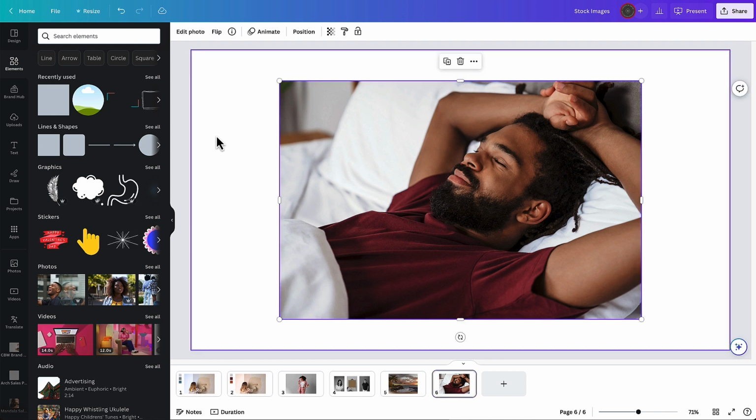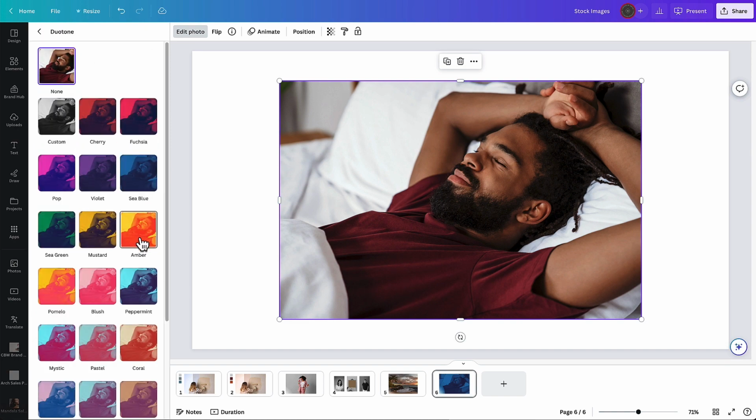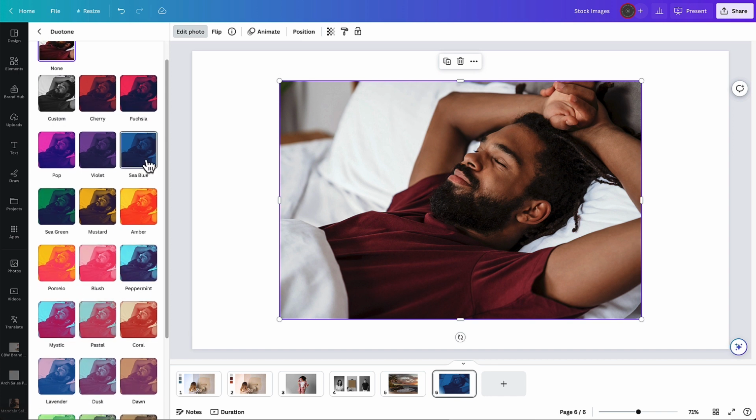So one of the best things that you can do with this is to use Canva's duotone tool. If you go to the FX and scroll along, you'll see there's a duotone tool. If you click on that, it basically changes all the dark parts of the photograph to one color and all the light parts of the photograph to another color. If, for example, my brand was all about blues, then I don't want that burgundy. I want something that's cooler and has more blue in it. So I'll choose the sea blue option to start with.